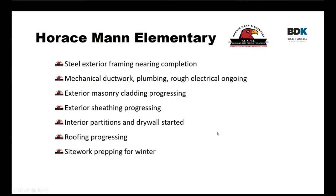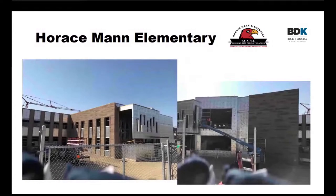And we're actually going to be doing some site work and some asphalt so that we are weathered on the ground and hopefully can avoid some of the winter conditions on the ground and keep that mud out of the building. Here's some pictures of the outside. This is looking from the north face. You can see the exterior framing is starting to be covered up with the masonry cladding. It's looking quite nice.